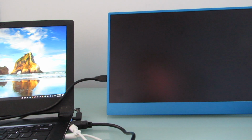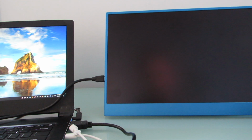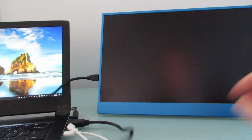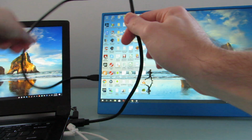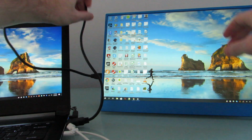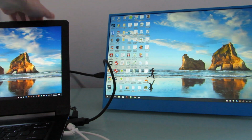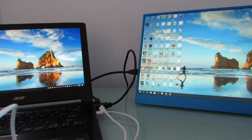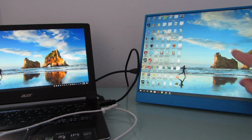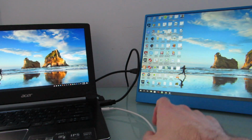So I'm going to press and hold the power button. That turns on the screen. And there you go. You can see we've got the mirrored displays here. Just let me see if I can get this out of the way a little bit. So I'm using Windows 10 here. It should work with Mac or Linux or anything else that supports multiple displays. The touchscreen doesn't work out of the box, though, if you're just using HDMI.